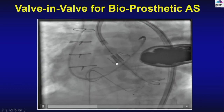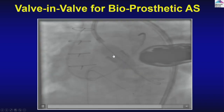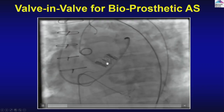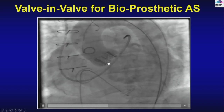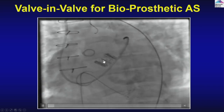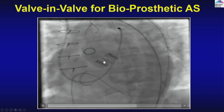So this is the TAVR valve there, with the balloon. Once you expand with the balloon and then deflate the balloon, you will see that the TAVR valve stays there. So you can now appreciate the original native valve, the bioprosthetic valve, and now the stent frame of the new TAVR valve.